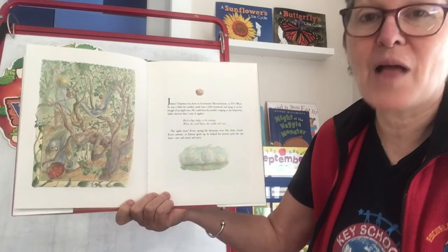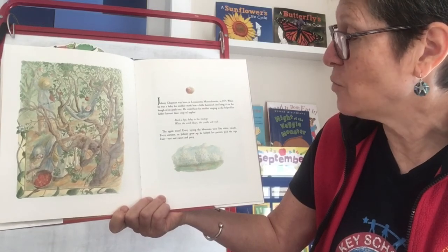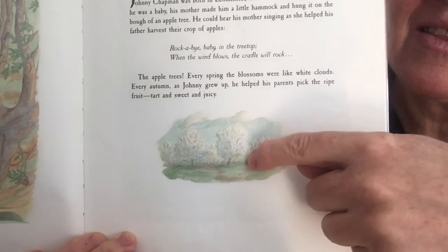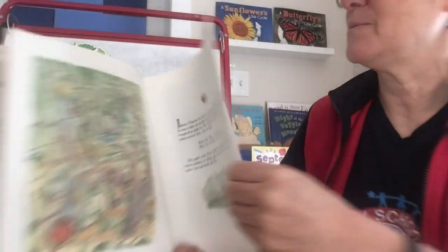Every spring, the blossoms were like white clouds. Every autumn, as Johnny grew up, he helped his parents pick the ripe fruit, tart and sweet and juicy. And there are the apple blossoms like clouds, like white puffy clouds.